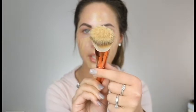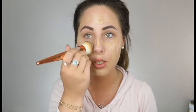bronzer brush, it's called. But it looks like this, and I don't know if you'll be able to see on camera, but it has little divots in the top of it. And I just feel I've never found a foundation brush that literally blends out foundation the way this does. I can't explain it. I don't know, it works so well, and it doesn't leave those brush strokes all over your face. It literally just blends it in so flawlessly. So I feel this has literally been saving me a lot of time in the morning.